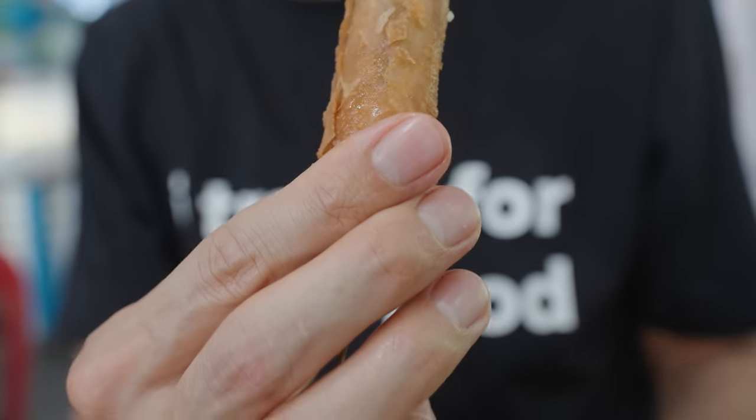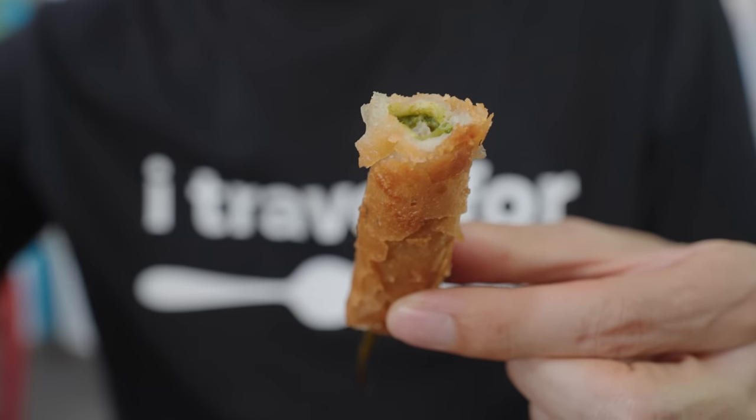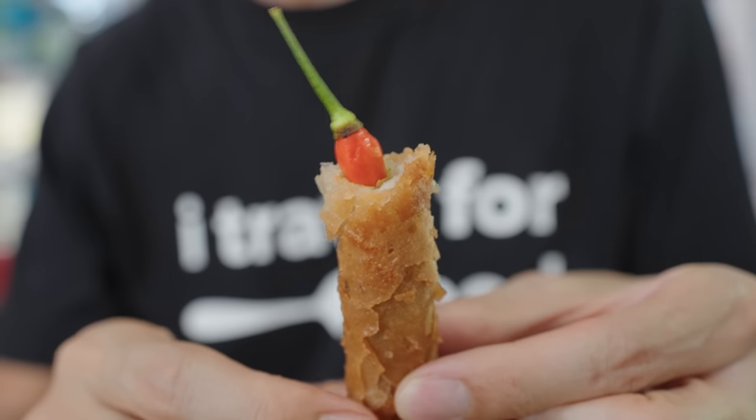Oh yeah. Dangerously tasty. Salty, crispy, oily. You got the flavor of the green chili. It's not really spicy, but you have the flavor of the green chili and then the minced pork in there to enhance the flavor. There we go. Oh, it's really tasty though. That's how you eat dynamite. That's how Marco eats dynamite.